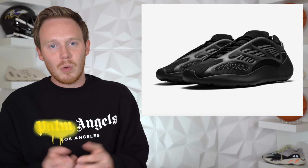Like I said before, the 700 V3 does not feature boost in the midsole and instead features a much more standard EVA foam. I'm not 100% sure, but I think the reason that they did that was because they wanted to reduce the cost of the sneaker, and boost is expensive.